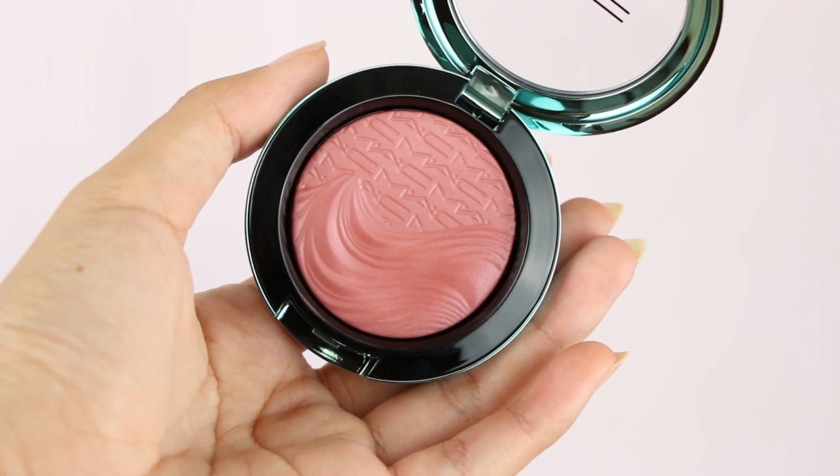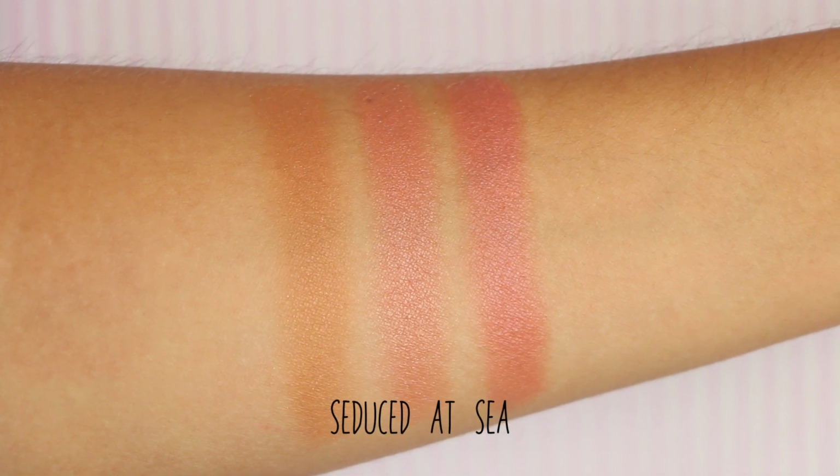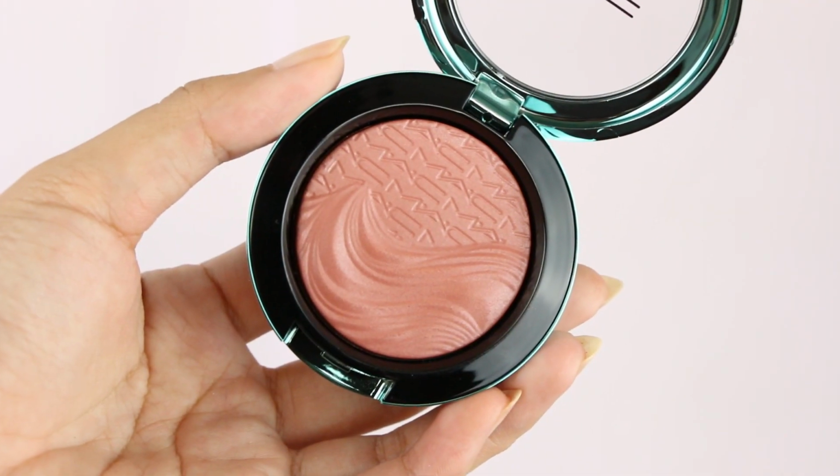The collection had 2 blushes, and I picked up both of them. See Me Hear Me is more of a rosy-toned mauve blush, and the other blush, which is Seduced at Sea, is definitely warmer and lighter, and it's more of a muted copper shade, but definitely looks natural on the cheeks.